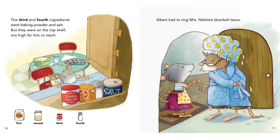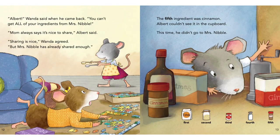The third and fourth ingredients were baking powder and salt, but they were on the top shelf, too high for him to reach. Albert had to ring Mrs. Nibble's doorbell twice. "Albert," Wanda said when he came back, "you can't get all of your ingredients from Mrs. Nibble." "Mom always says it's nice to share," Albert said. "Sharing is nice," Wanda agreed, "but Mrs. Nibble has already shared enough."